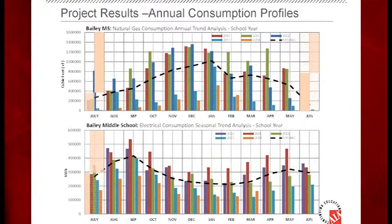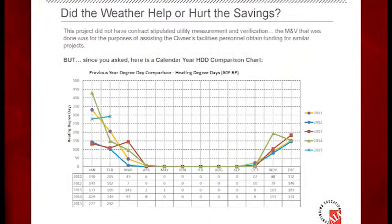And then, did the weather help or hurt the savings? Actually, we've had a couple of pretty darn cold winters relative to our standards. So heating degree days, we actually had more heating degree days. These are those years, 2011 through 15. And you can see in 2014, anybody remember, what did they call it, the Polar Express? No, not the Polar Express, that's a movie. Polar Vortex, I'm sorry. It felt like it. So yeah, we had the polar vortex come down, right?